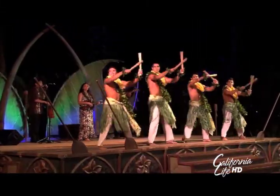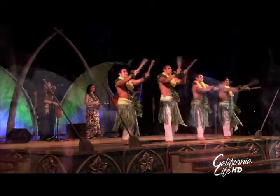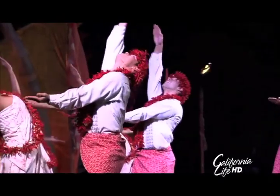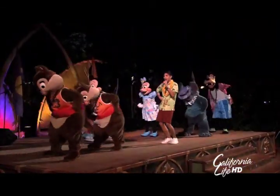And then, of course, Disney is known for its entertainment, and you have some wonderful entertainment options. You have a version of the luau. Yeah, so our version of the luau, it's called Starlit Hui. It's dancing, it's singing, there's even arts and crafts right beforehand, and then at the end, we have our Disney friends, Mickey and Minnie, who come out and they have a little dance party.